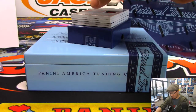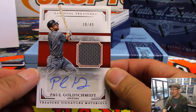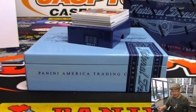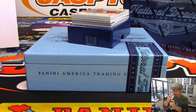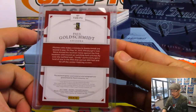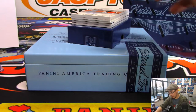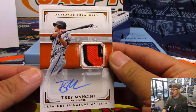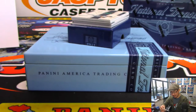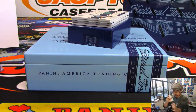All right. Jersey and auto, 18 out of 49. This is Diamondbacks edition of Paul Goldschmidt. He's been starting off the season hot with the Cardinals, but this goes to Bowen and the Diamondbacks. Nice. Game used material as well. Out of 25, Trey Mancini. We've seen him in action for the O's. Nice patch, nice auto. 15 out of 25. Going to Jeremy 33, who picked up the Orioles late.